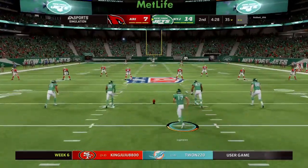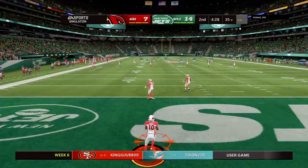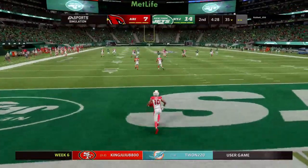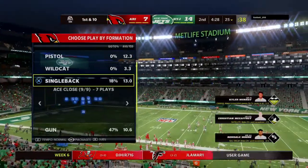Out is the kickoff unit as they run up and send this one away. And we will not see a run back here from Harris.